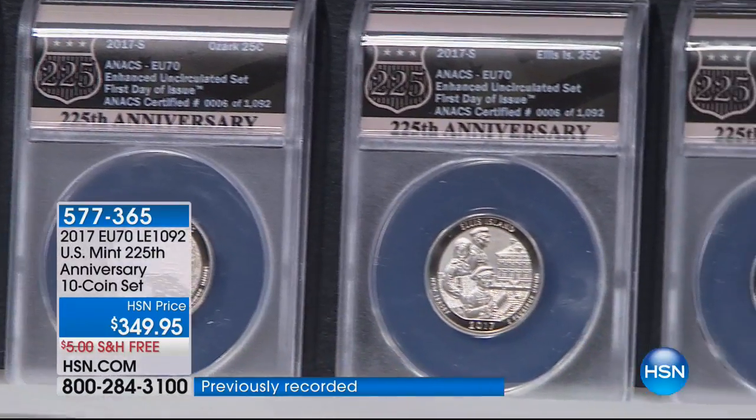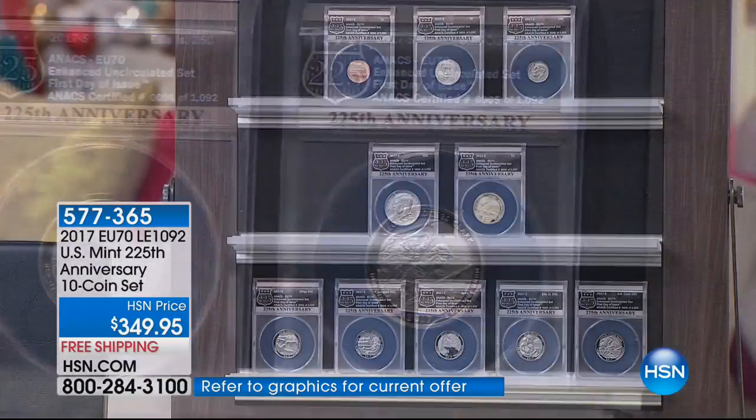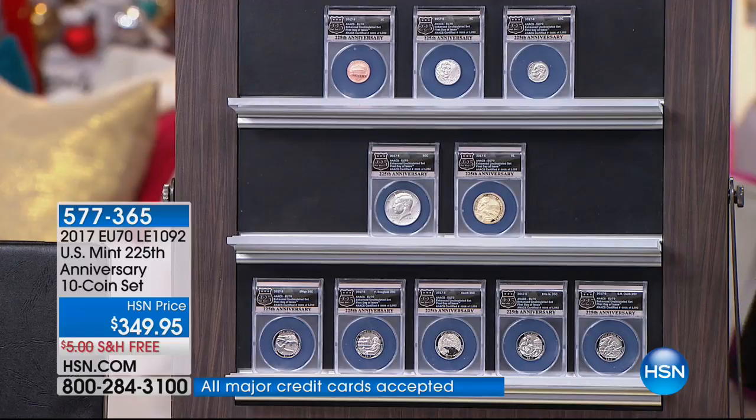They sold out from the United States Mint in 4.5 minutes. 4.5 minutes, 225,000 sets. That's impressive. Almost instantaneously, the price of these ungraded, uncertified sets skyrocketed. Now, as in any collecting, and particularly numismatic and coin collecting, what you want to do is collect the highest possible grade.